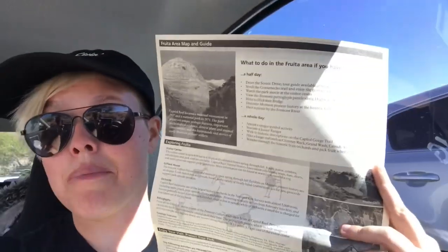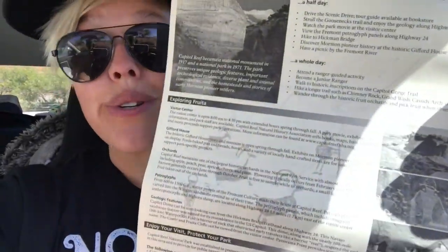There's also some other cool things that are on this map talking about, you know, what to do to be prepared, what you can do if you have a day or a half day, kind of like we were talking about in our last video. They have that all kind of in print for you to take with you, which is super handy.